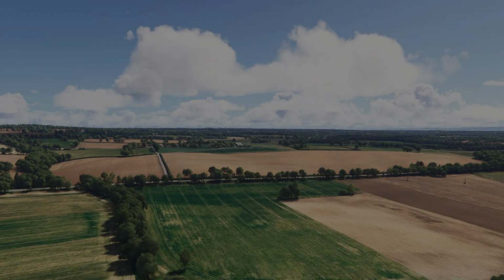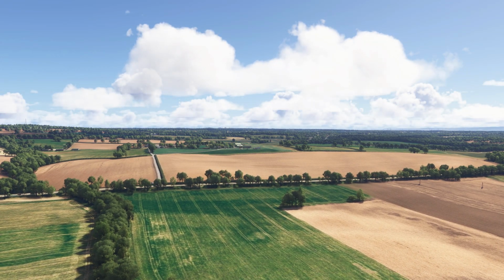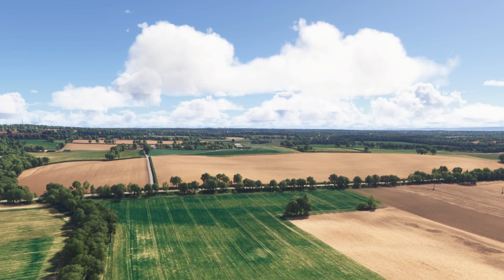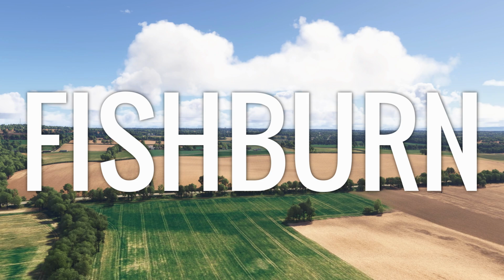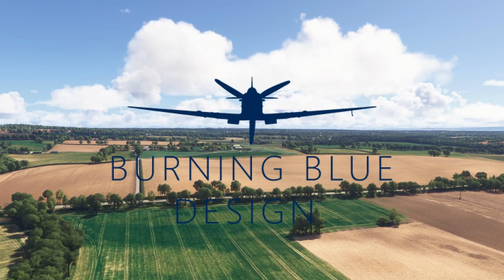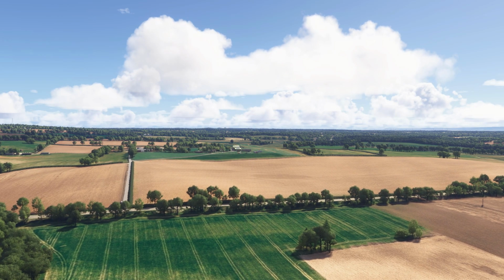Hello and welcome to Dreams of Wings, and welcome here to a hilltop in County Durham in northeast England, where we are going to be taking a look at Fishburn Airfield, which is the latest release from Burning Blue Design. And if anyone knows how to give a place like this the treatment, it's Burning Blue Design.